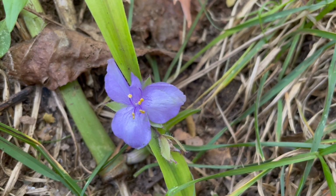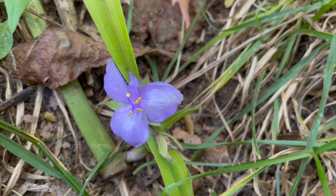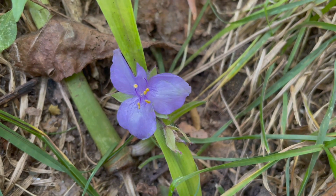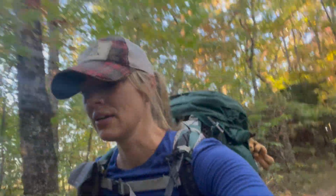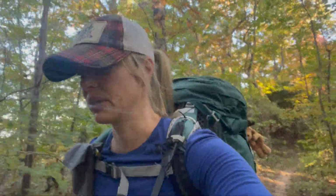Oh wow, I just found a spiderwort. I thought these would be done blooming for the year. So I just passed through an area of the trail called the Swag of the Blue Ridge. I don't really know what that means, but I would have liked to camp there. It looked like there was a nice spot, but there was two guys there already, and I just didn't want to plunk down right next to them.